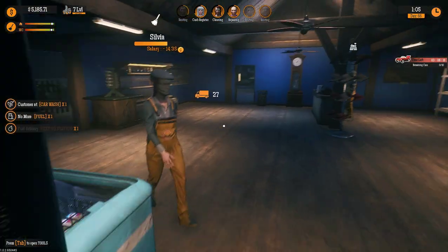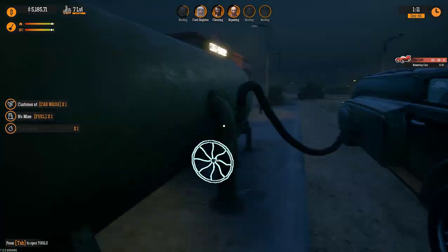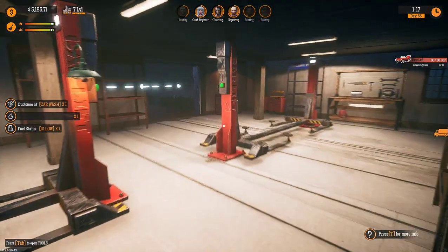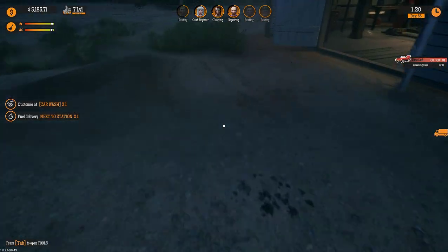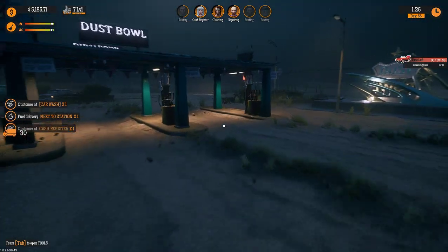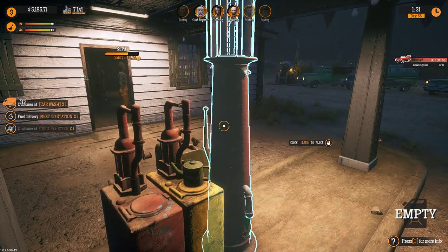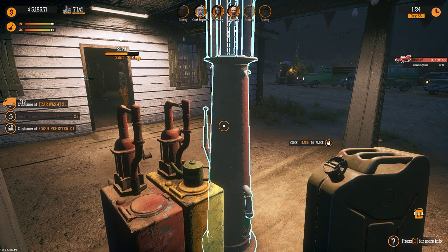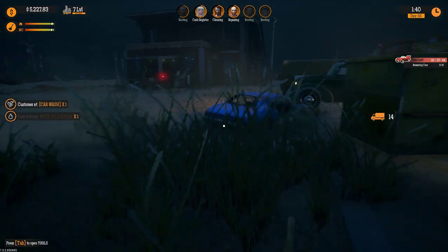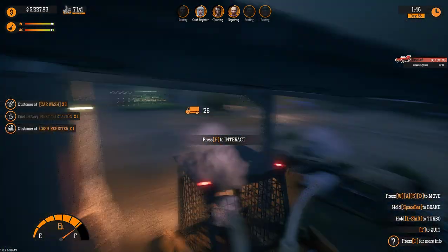All right, fuel truck's here, so we need to go over here and start filling up the fuel. There's another dirt mound I can get rid of. I can't use that garage, but I do. So, we will work on that. Alright. Calm down, everybody. Good.